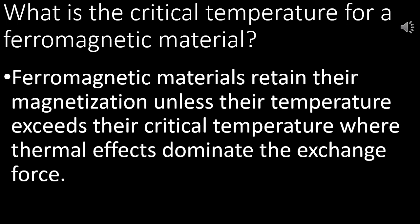Ferromagnets have a critical temperature. This is the temperature below which they're a ferromagnetic material. Above that temperature they'll actually convert and be a paramagnetic material. So one of the things you have to do is make sure that the material is cooled low enough and it will become a ferromagnetic material.